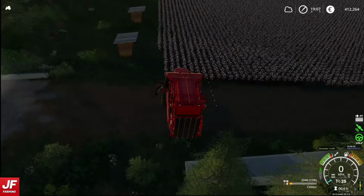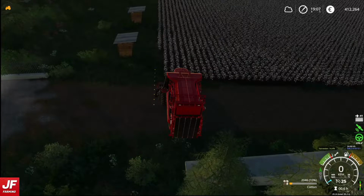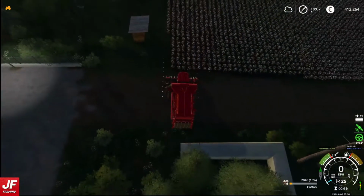But what I need to do is just shift it. Oh, wrong way. There we go. So, we'll turn him on. And I think this time I'm going to go with this view. So, away we go!